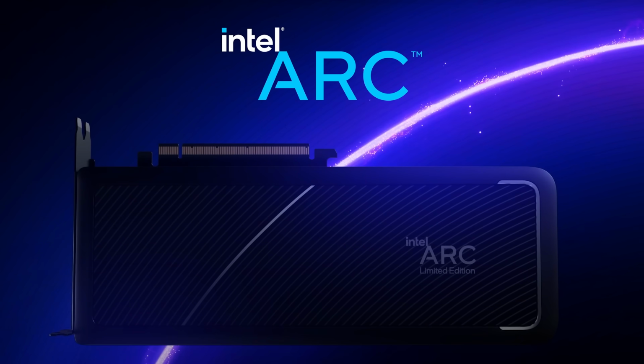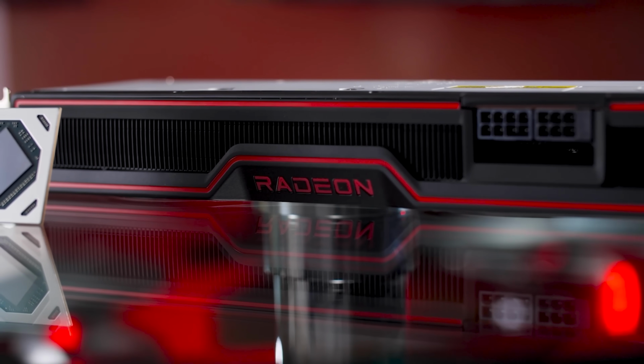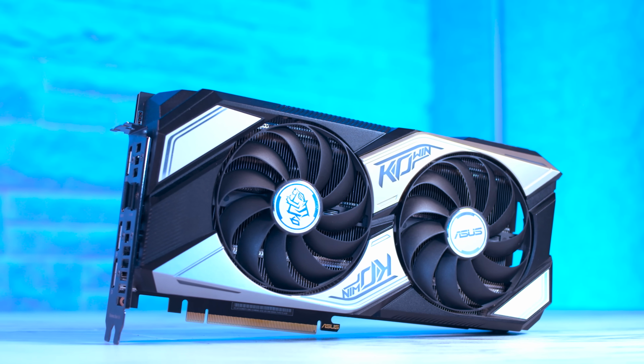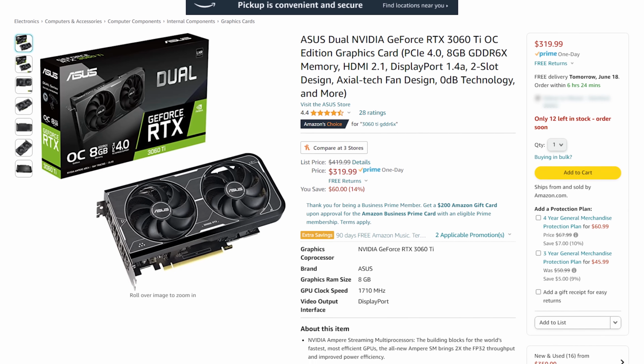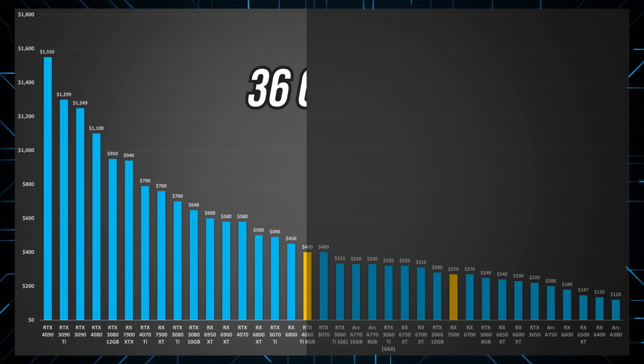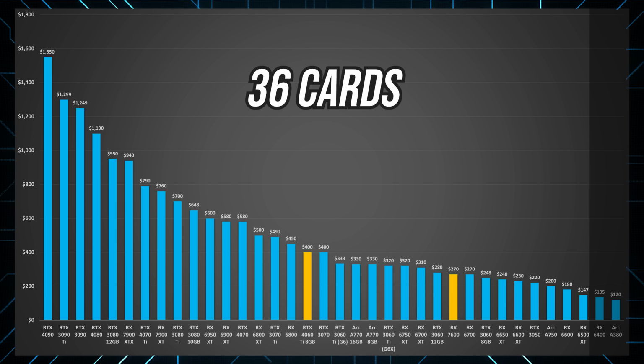So what are the best value GPUs right now? Well, Intel Arc A750s and 6600s can be had for less than $200. Nvidia G6X 3060 Tis can be had as low as $320, and the current generation continues to be more and more discounted. So with how the GPU market has been shaping up recently, we're going to evaluate every one of the 36 current and previous generation graphics cards.